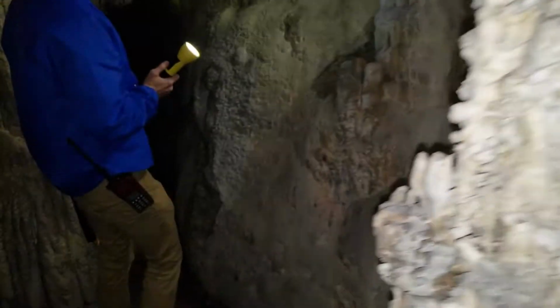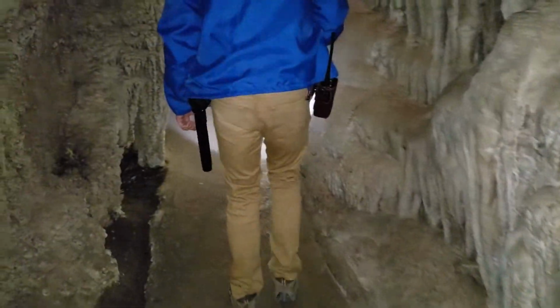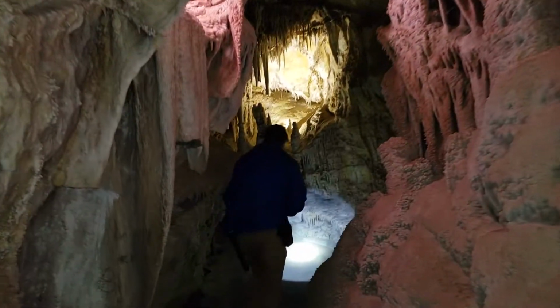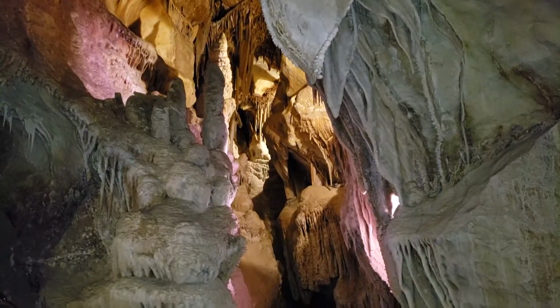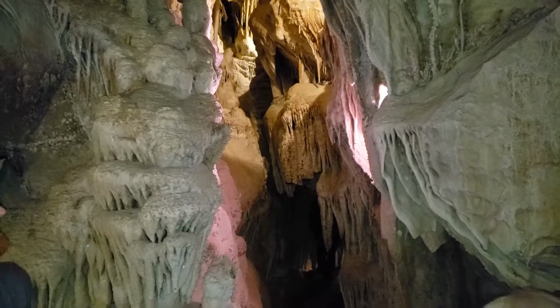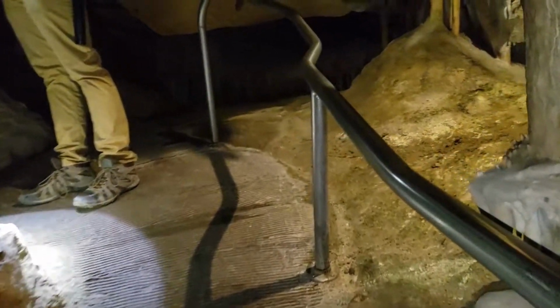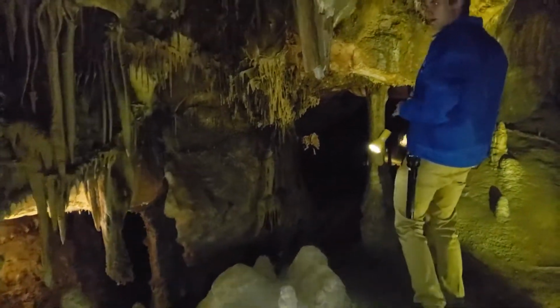Yeah, there's a really cool flowstone formation right here. He's doing photography. Gotcha. That's okay. We have a small enough group that that's not a big issue. Cool. Yep. Keep watching your head.